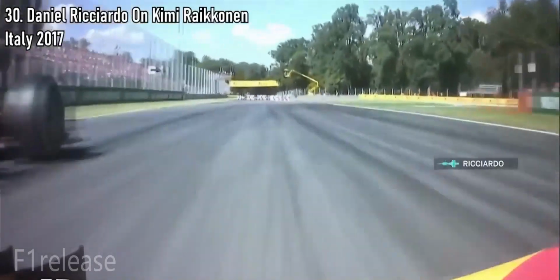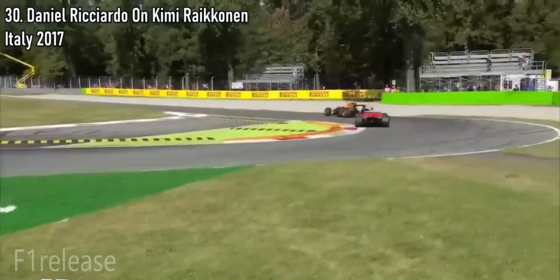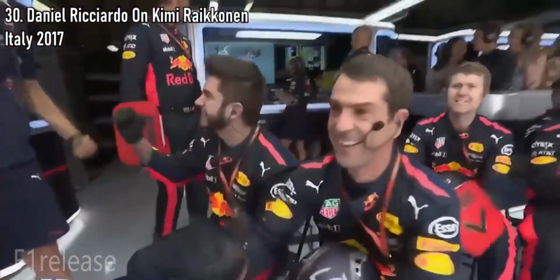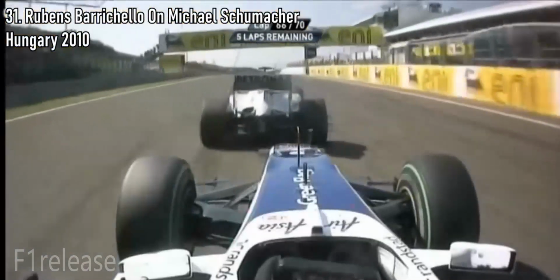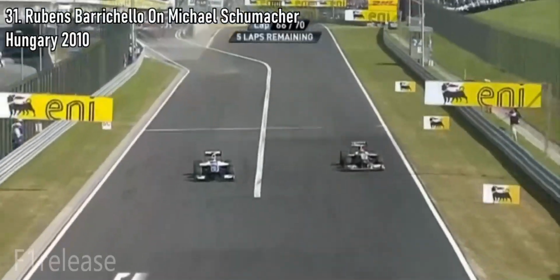He's vulnerable again. Let's get him. Oh, he's going already. Down the inside, Daniel Ricciardo. That is a sensational move again. Is he going to manage it? As they come up now towards the corner, that is a lot better. He's trying to on the inside. Schumacher's almost put him in the wall.